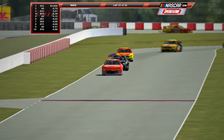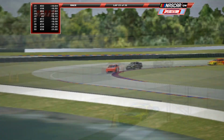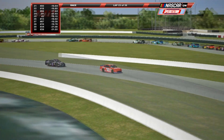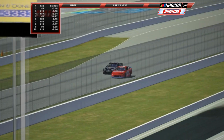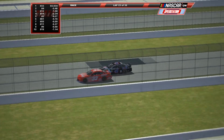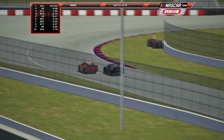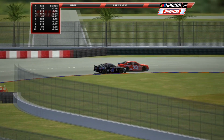At the start-finish line, this is now 2 laps to go in stage 2. The 88 car of Regan Smith has been able to claw his way back up into 23rd position. That's the separation between Harvick and Magnussen. Harvick makes his move to the inside. This could be the first pass for the lead under green. Harvick trying to dive his way into the carousel, and the yellow flag is out.